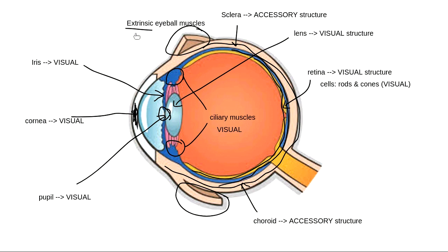Now, the exception to that would be this thing right here. Who can tell me what this is that I'm looking at in yellow? Does anyone know? Yeah, this is the optic nerve. This down here is my optic nerve. And it should come as no surprise that the optic nerve would also be considered a visual structure, because this is where I send vision information when it leaves the eyeball, out through the optic nerve. So the one exception to the rule of if you live outside the eyeball, you're an accessory structure, would be this guy right here. Because without this, we definitely cannot see.